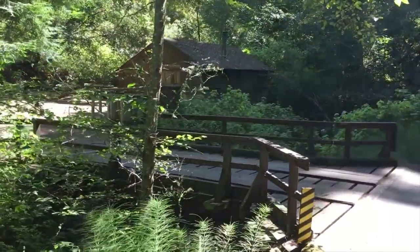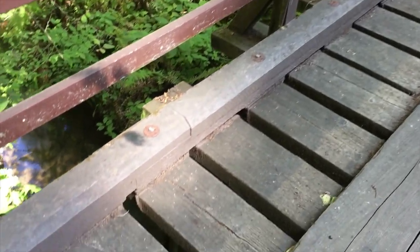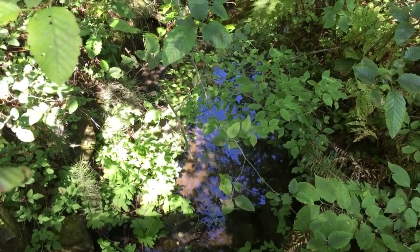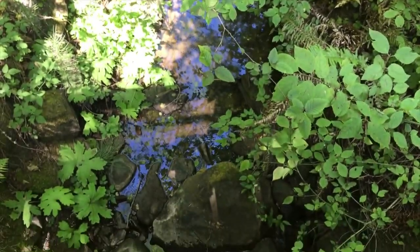Here's another bridge off the main road. This bridge is pretty great. Here is the creek again. But I don't think there's anywhere on this side that I can get the camera in. But what do you think?